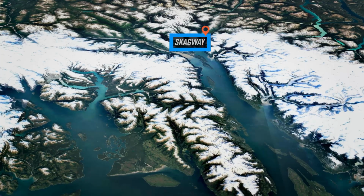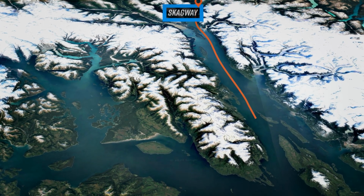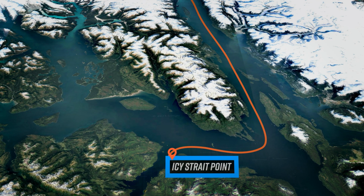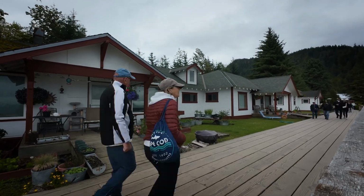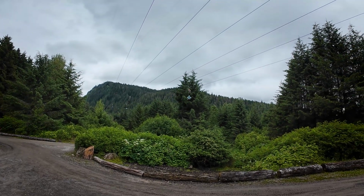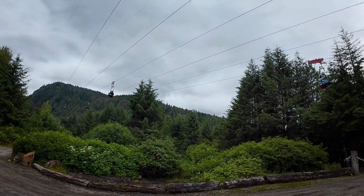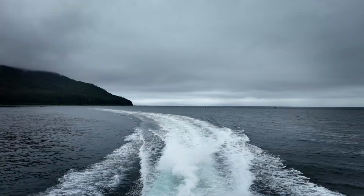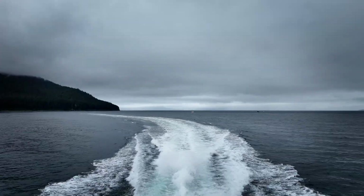So our next port we're entering is Icy Strait Point in Juneau, Alaska. I'm not sure quite what to expect because it's not quite a town that we're going to be visiting, but it seems it might be some kind of theme park in the middle of Alaska? We'll find out. But first we have a tour to catch because we love doing our excursions.